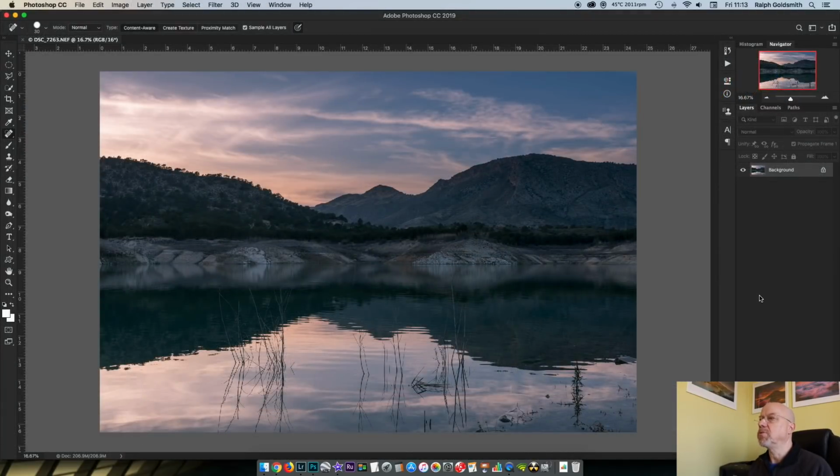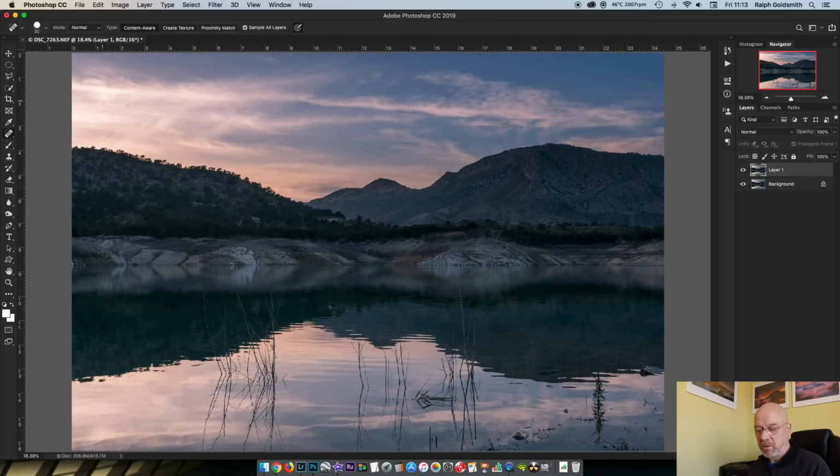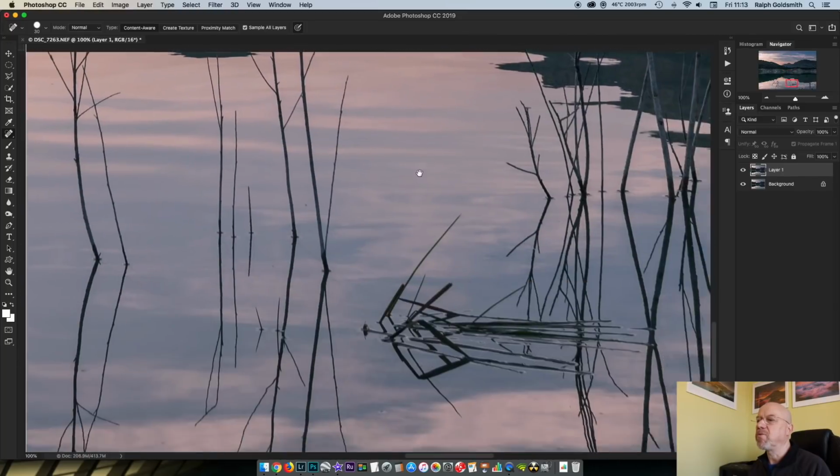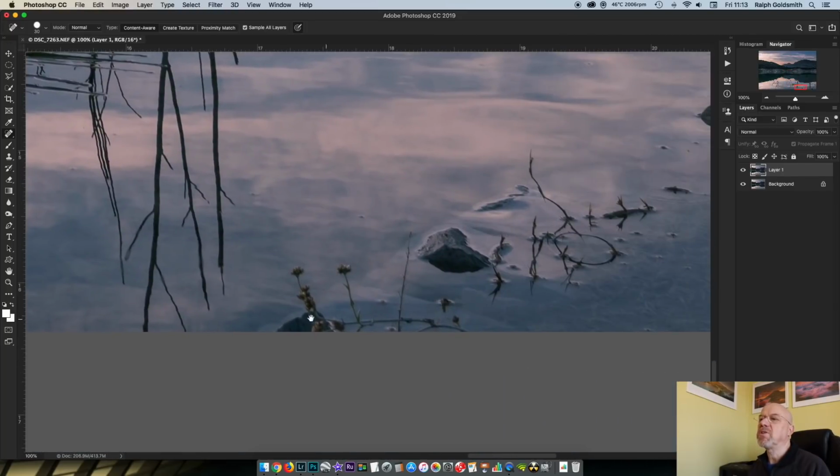So I'm going to create a duplicate layer. So that's Command J or Control J on a PC, creates a duplicate layer, so I'm not working on the original. And I'm going to try to do this just using basically the spot healing brush, because it's only very small items. So I'm going to zoom in to 100%, and then I'm going to come down right into my foreground here. And it's only just these few little bits here, so just painting in with the spot healing brush will probably get rid of them quite nicely.